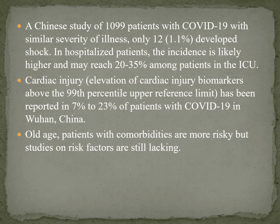Regarding hemodynamics, a Chinese study of 1099 patients with COVID-19 with similar severity of illness found that 1.1 percent developed shock. In hospitalized patients, the incidence is likely higher, and may reach up to 35% among patients in the ICU. Cardiac injury has also been reported in 7% up to 23% of patients with COVID-19 in Wuhan, China. Studies on risk factors are still lacking, but old age and patients with comorbidities, CKD, or liver cell failure are at higher risk for shock and cardiac injury.